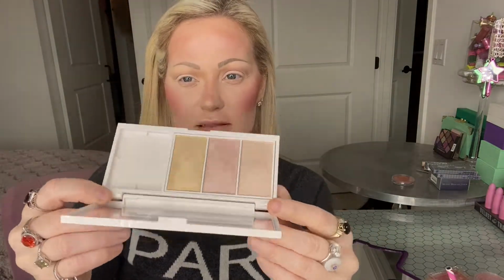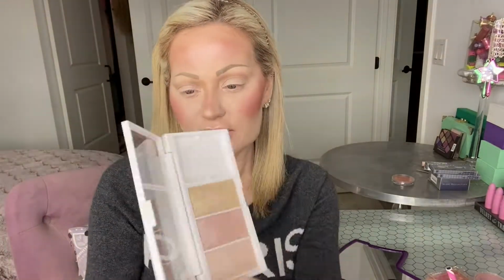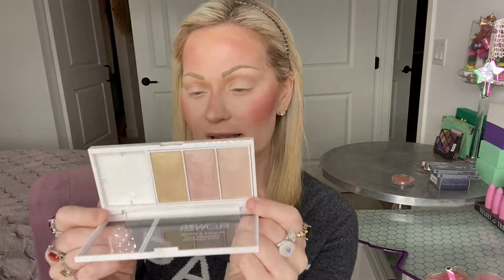Ooh, that's nice. Very glowy. You can see it a little bit better on camera like that than on my cheek. Okay, so here's the highlighter palette and the different colors. It comes with an applicator, but I just took it out because I didn't want it to fall out. But it's basically the lighter of the two. Champagne Shimmer. Yeah, that's what it's called.